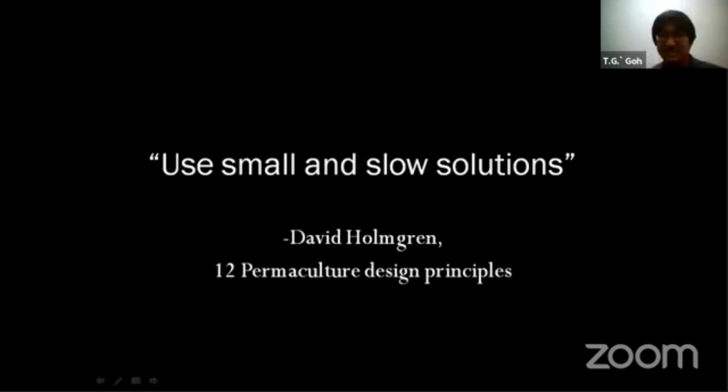So just to start, David Holmgren, who started this permaculture movement, has these 12 permaculture design principles. And one of the major principles is use small and slow solutions. Today we'll be talking mostly about these small and slow solutions, which can be implemented by almost anyone within a city.